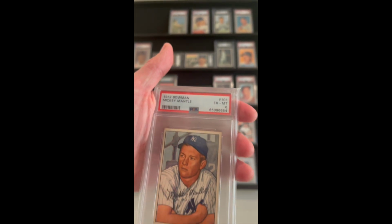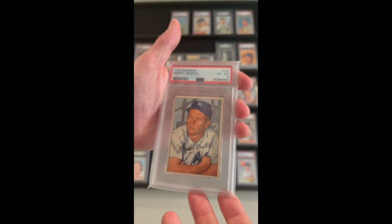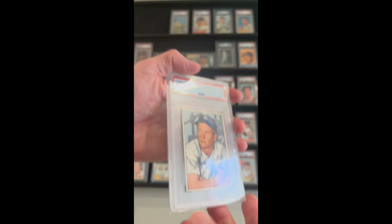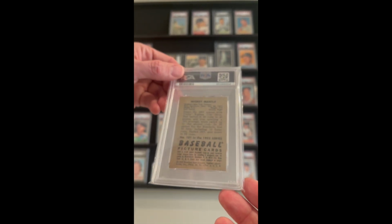Love those guys. Finally, I got this card at the Northeast National last year. It is my 52 Bowman Mantle in a PSA 6. This card just really jumped out at me. I got it from Champion Sports Cards out of Boston, again, another great source for beautiful cards.